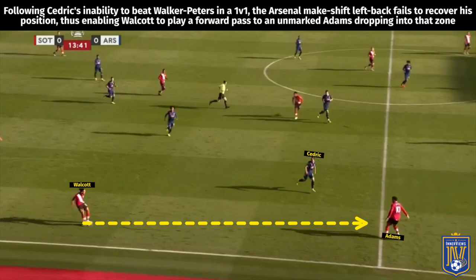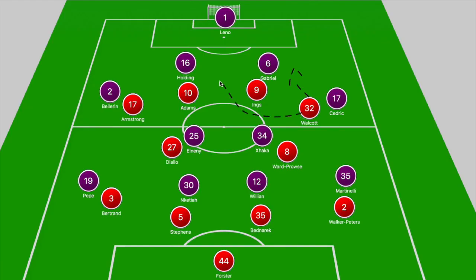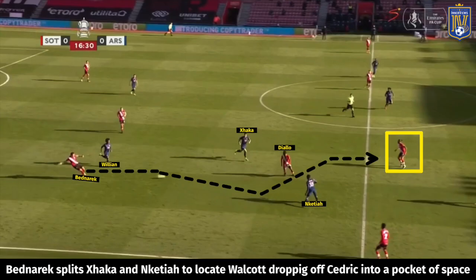But what we ended up seeing was that when Walcott played on the right-hand side, he was able to exploit space behind the Arsenal makeshift left back. And in terms of his overall movement, he was able to make runs across Cedric into good positions. And when Arsenal were higher up the pitch, he was looking to break in behind into that gap between Holding and Gabriel. You witness Bednarek splitting Xhaka and Nketiah to locate Walcott dropping off Cedric into a pocket of space.